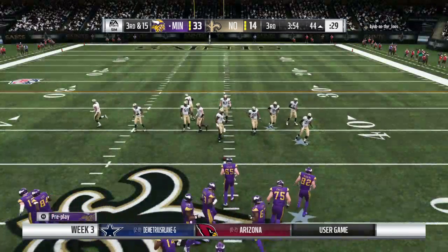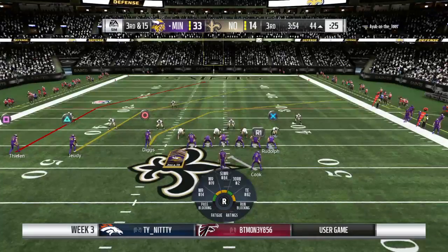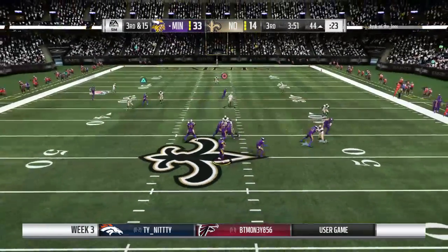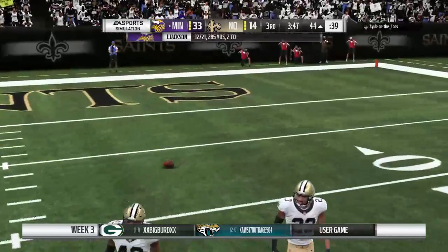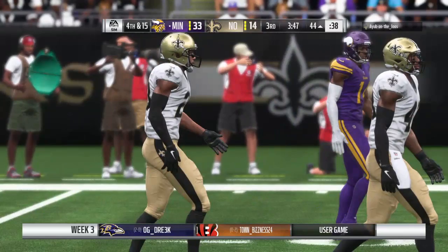The Vikings on third down, just 1 for 5 to this point. This will be 3rd and 15. They go play action now. Jackson. And this one is incomplete. Not only was the call spot on, how about the execution of that defense right there?